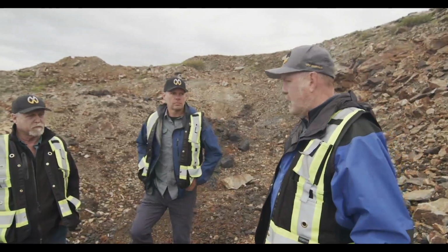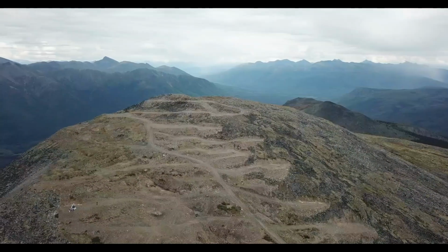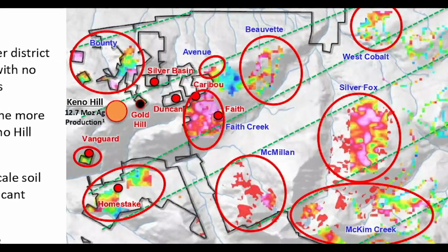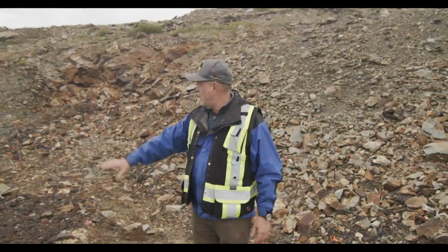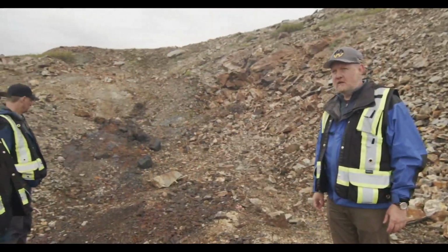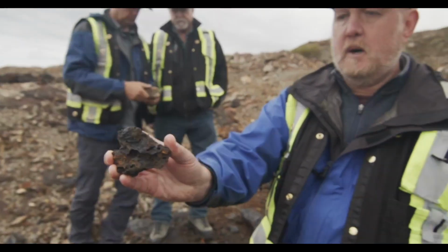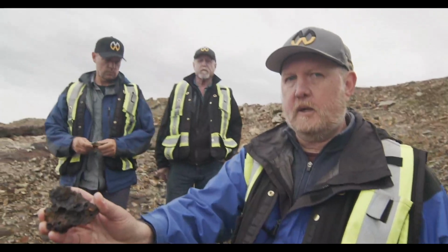We are standing at the historic high-grade Caribou Mine. And this is one of our advanced stage target areas. What's pretty plain about this is you can see the high-grade vein structure is outcropping right at surface. So this dark material here is high-grade silver, lead, zinc mineralization. This is oxidized, so you don't necessarily see the silver and the galena and the sphalerite, but this material often runs over 1,000 grams per ton silver grades.